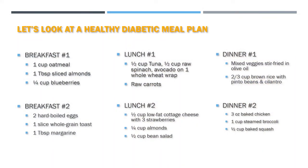So let's look at a healthy diabetic meal plan. Day one, our breakfast could be a cup of oatmeal, a tablespoon of sliced almonds, a quarter cup of blueberries. For lunch, a half a cup of tuna, a half a cup of raw spinach, avocado, all wrapped up in a whole wheat wrap, and a side of raw carrots. For dinner, mixed vegetables, stir-fried in olive oil, 2/3 cup of brown rice with pinto beans and cilantro. You've got a well-balanced meal with no meat and very low cost.